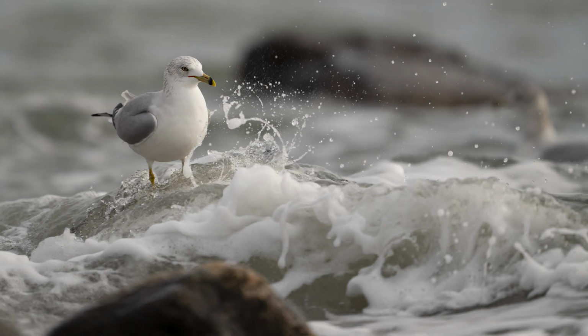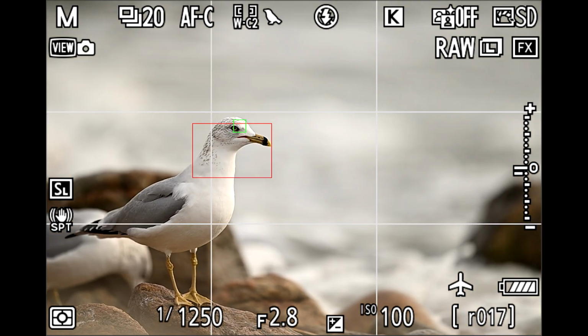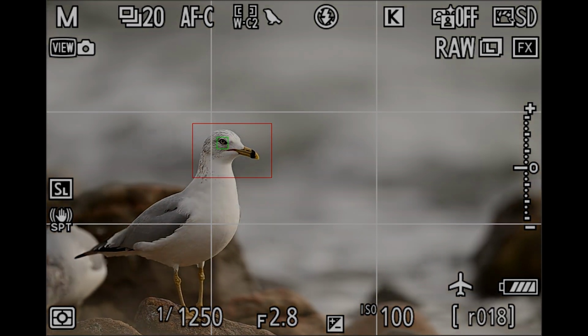By developing your skills now with common species, you'll be more confident in your abilities to capture the images you want when the opportunity to photograph that rare species arises.